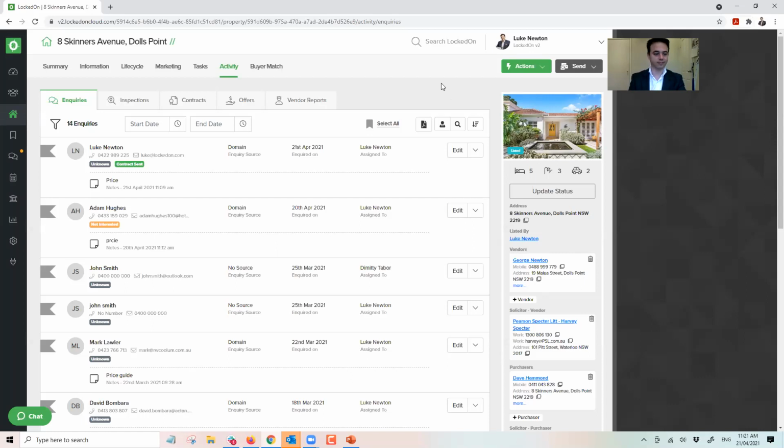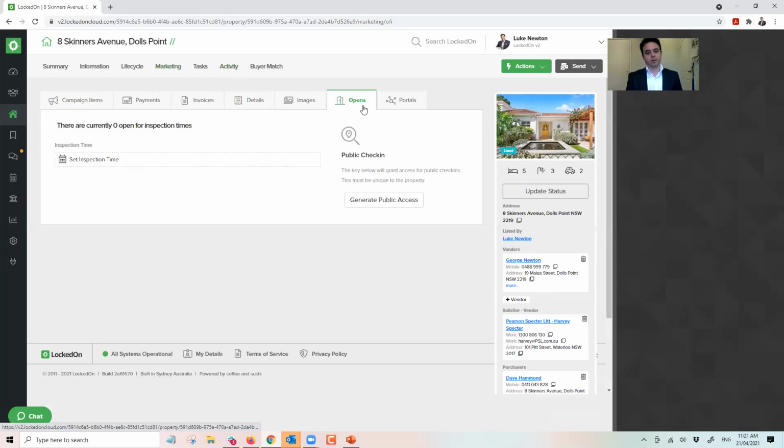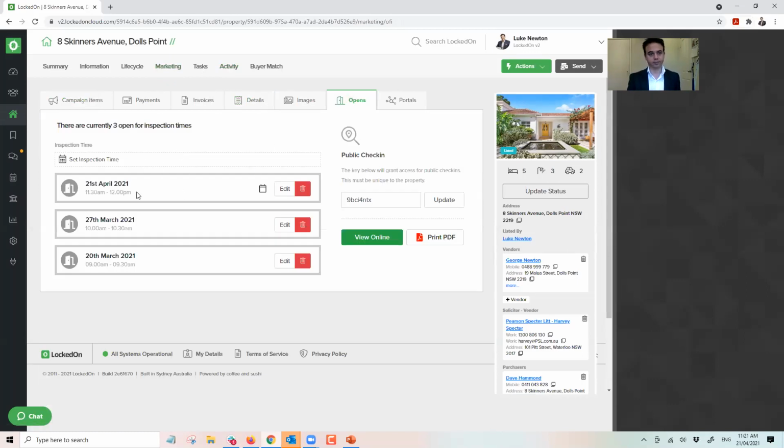But the whole experience around property opens did get nearly flipped on its head in regards to COVID. How do we collect details? What do we need to do to make sure it's in a system and all logged? Now, with the whole process, you're still setting up an open and a time and a date. And inside the actual CRM, you can set these dates and times, or in the app, you can do it as well.